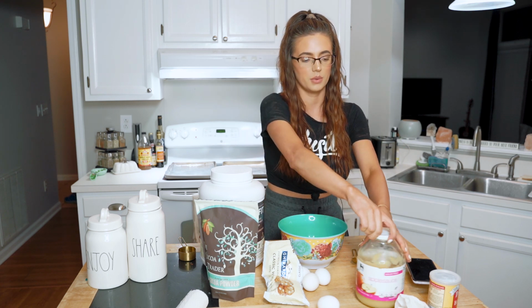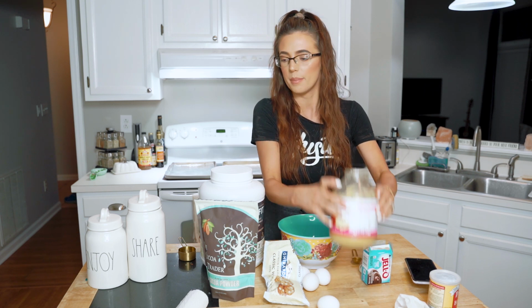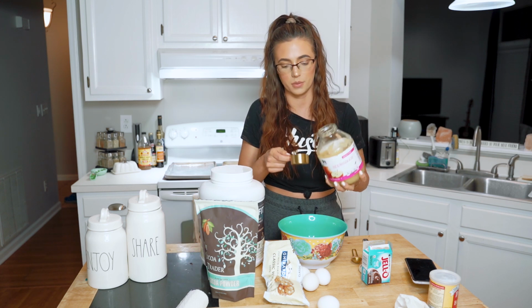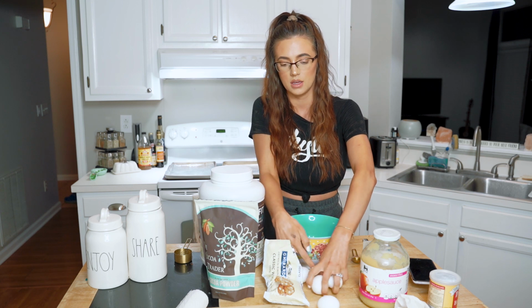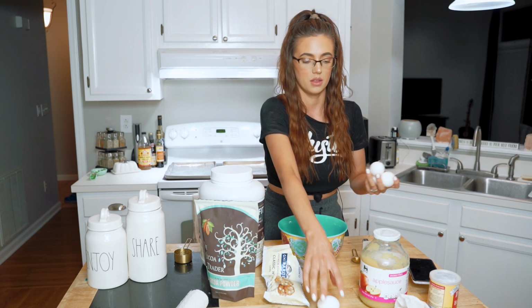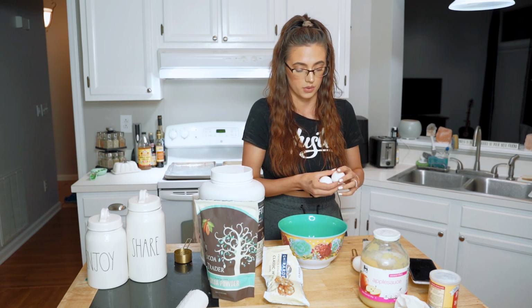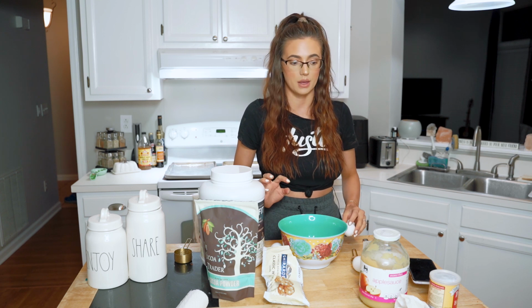And then next we're adding some unsweetened applesauce. We're gonna add about 1/4 cup. So if you're doing 1 serving, it'll be 1/8 of a cup. And I'm also going to add 4 egg whites. If you're doing 1, again, 2 egg whites, and that's the equivalent to 3 tablespoons of egg whites if you're just going for straight egg whites.